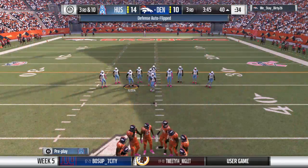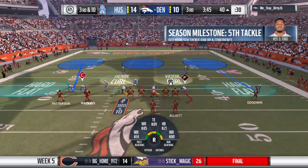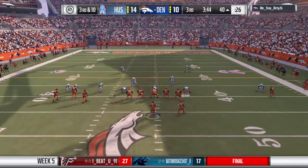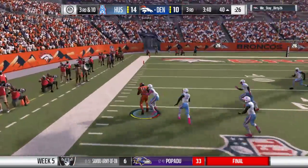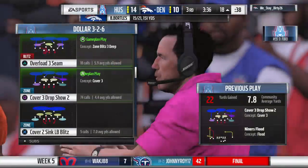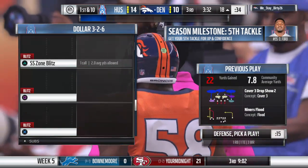And the offense looking to pick up the first down after the second down incompletion. Throwing, Bortles, on third down. And this is caught by Watkins. And he gets this one all the way down inside the 20-yard line. They convert on third with a gain of 22.